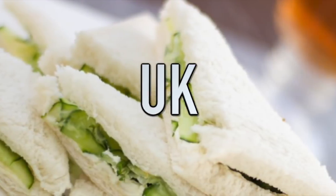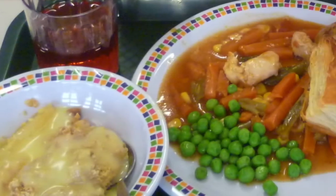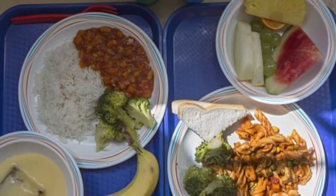Coming up next is the UK. The UK has a reputation for bland food, but this isn't always true, and school meals in the UK aren't always half bad. Trust me, I had to eat them for about 17 years.